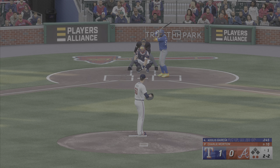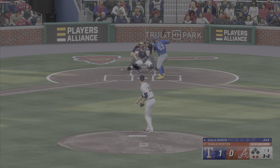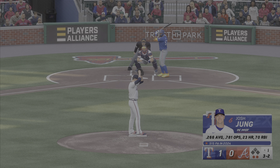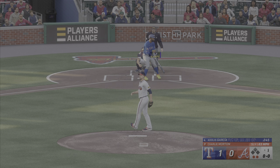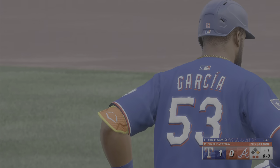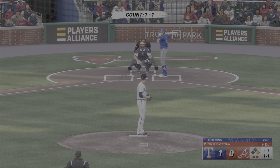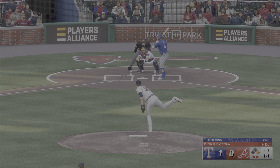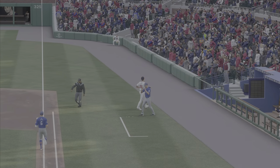2 outs, base is empty. And another ball. The right-hander gives up the 2-out walk. Now, this is a story we were paying attention to before the game. We've seen him give up walks in the past, and it's an issue once again early on. Here's Josh Young. Ground ball, Olsen. He takes it himself to the bag, and that'll do it.